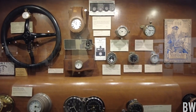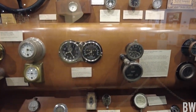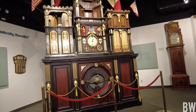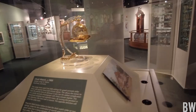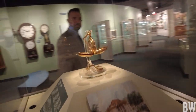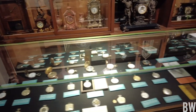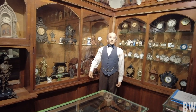You can see everything from a German table clock produced in the 1500s to a large 1,000-pound, 11-foot-tall Engle clock from the 1800s and everything in between. There are vintage Patek and Lange and Breguet pocket watches. There is a collection of European grandfather clocks, wall clocks. There is even RGM's serial number one from his first watch that he produced on display there in the museum.